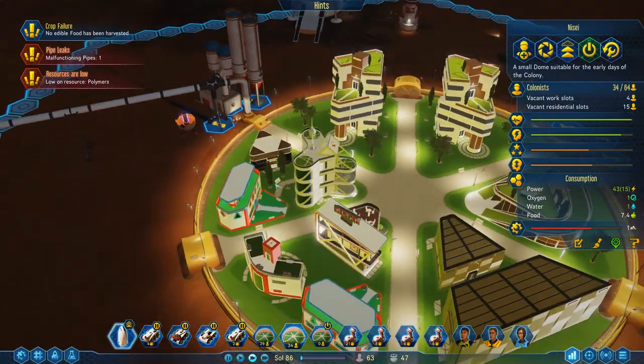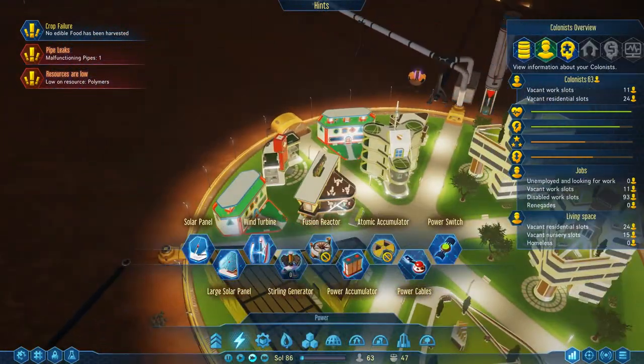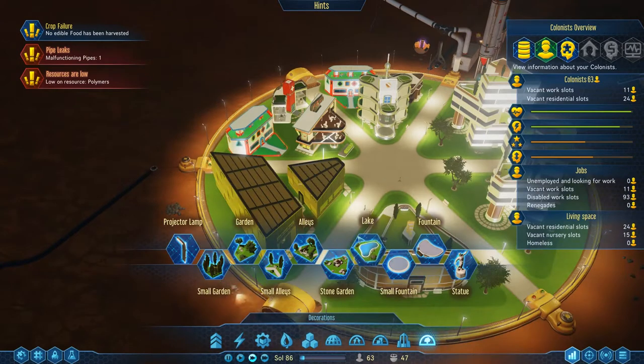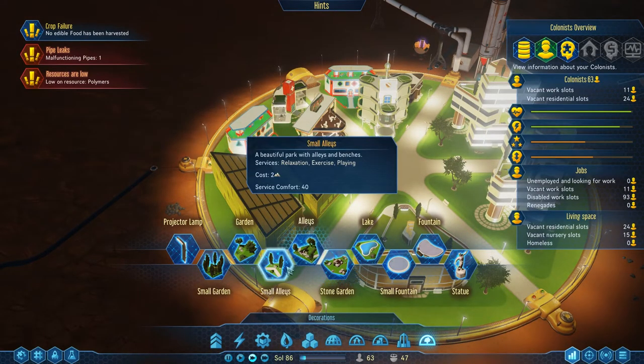But I was fairly sure we could do that with that little bit of alleyway there. So let's try and get a little something to relax. I'm guessing... There we go. Services, relaxation, enjoyment, and playing. Okay, that's good. Stone gun.